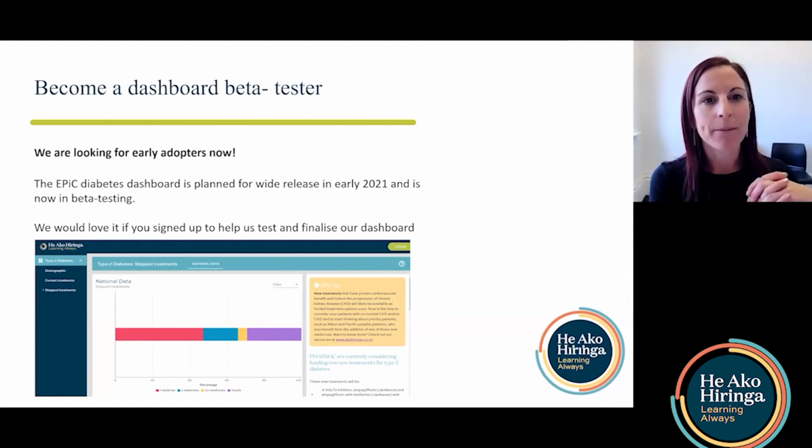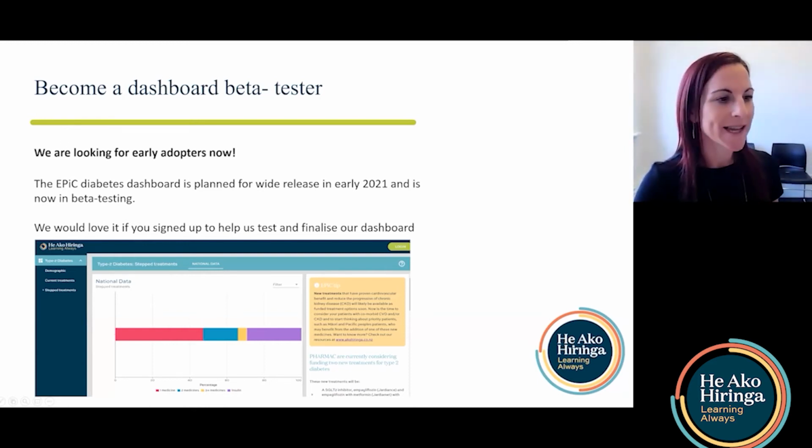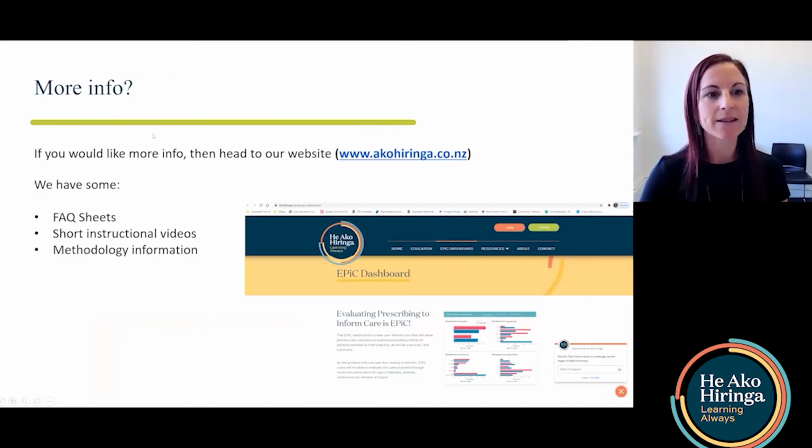All right, so I guess that's really where our introduction into our dashboard and how it's happening ends. And as I said, we really are looking for some dashboard beta testers. So if you're keen to be an early adopter and have a go, if you've got some prescribing data that you would like to investigate, then please get in touch with us.